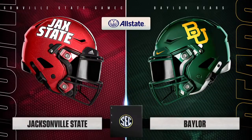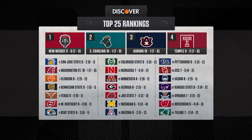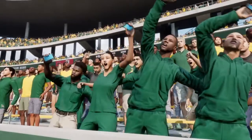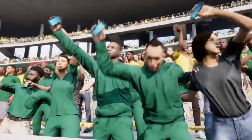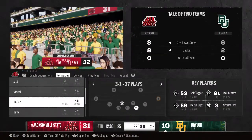Guys, Jacksonville State has the lead here as we've reached the end of the quarter. And as we switch ends of the field, let's take a quick look at the national rankings. As we start the fourth quarter, it'll take a pretty sizable comeback to win this one.